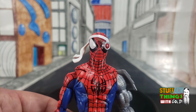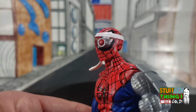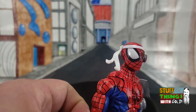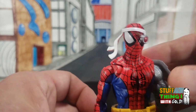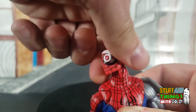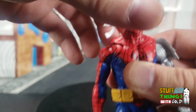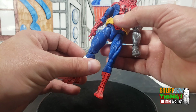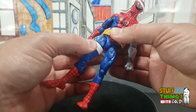The head seems to be a new sculpt, absolutely a new sculpt. He's got the cybernetic eye enhancement. He's got the big Eric Larsen eyes, which are beautiful. It's so good. And it is, of course, on a ball peg and a swivel, so you got a great range of motion. They did an outstanding job on this figure, and it's like such the little bandage fell off. Let's put it back on so his leg isn't hurt.